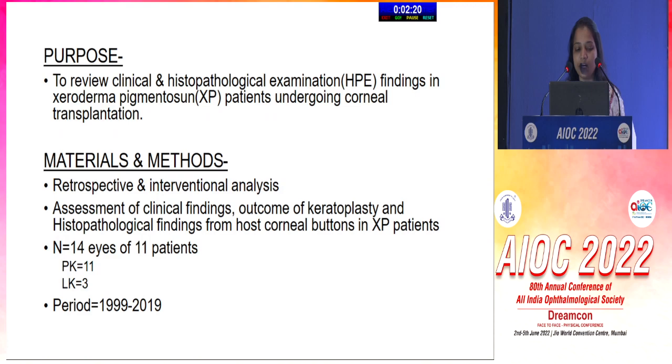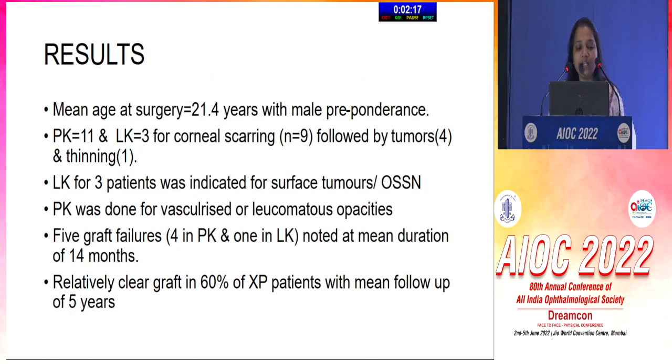Patients were included from 1999 to 2019. The mean age at surgery was 21.4 with male preponderance. Male to female ratio was 5:1. Of the 11 penetrating and 3 lamellar keratoplasties, 9 were done for maculoleucomatous corneal scarring, followed by epithelial neoplasm in 4 patients, and 1 patient presented with descemetocele. Lamellar keratoplasty in 3 patients was mainly indicated for surface tumors, OSSN, and penetrating keratoplasty was done for maculoleucomatous vascularized opacity.